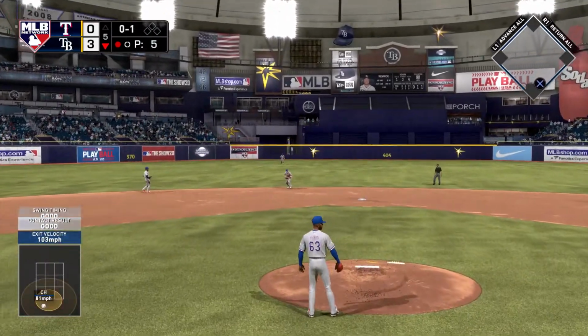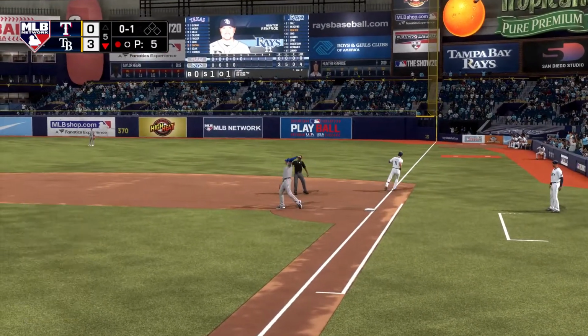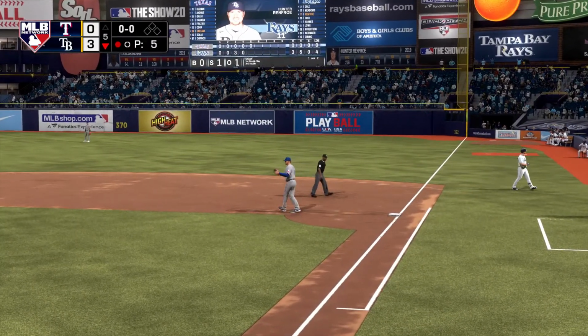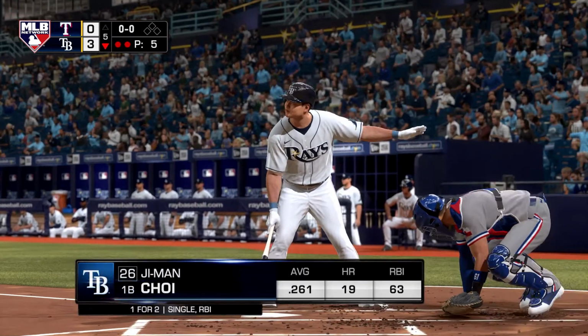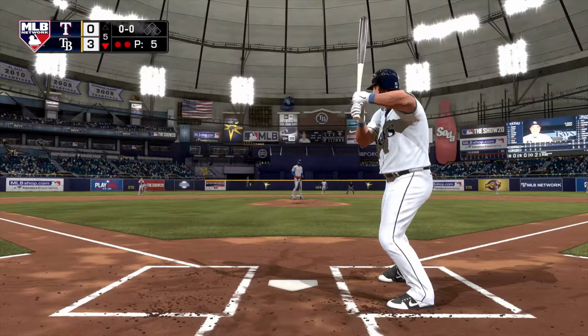Back up the middle. Reined in. Throw on to first. 2 gone. Ready now. Ji-Man Choi. Fly out and a single for him so far.